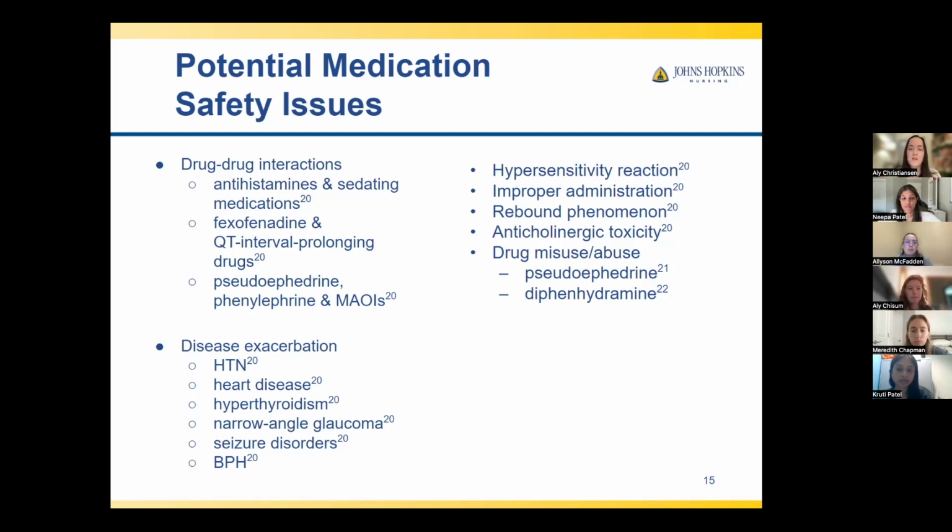And lastly, over-the-counter allergy medication misuse and abuse has been a particular safety issue over the last couple of decades. Pseudoephedrine has been misused to manufacture methamphetamine, and high doses of diphenhydramine have been misused to generate feelings of euphoria. In 2020, there was actually a Benadryl challenge that gained popularity on TikTok, which encouraged participants to take large amounts of Benadryl to induce hallucinations. This trend became so widespread that the US FDA released a statement warning consumers, parents, and caregivers that higher than recommended doses of Benadryl can lead to serious heart problems, seizures, coma, and even death.